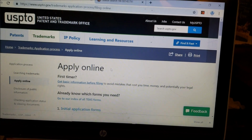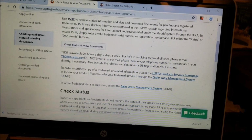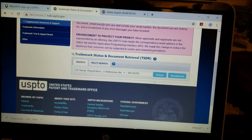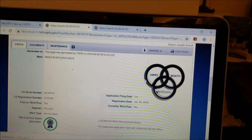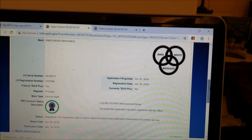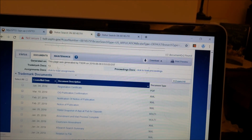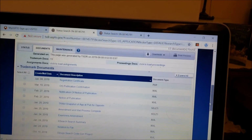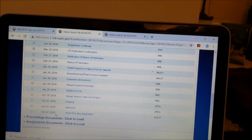And then once you've applied, you would go to this particular site to check the status of what's going on. So if you click on here, you'll be assigned a number. You would just put the number in here, and then you can check what's going on. So here you can see the status of mine, and that it was approved on June 4th, 2019, and there is my trademark. So it's a very easy system to use, and this system will show you if you want to look at your documents. These are all the documents and the comments. So each time something happened, I was notified about what was going on. So really helpful.